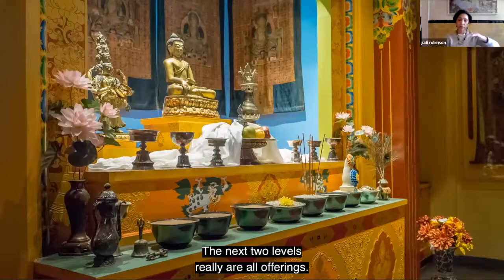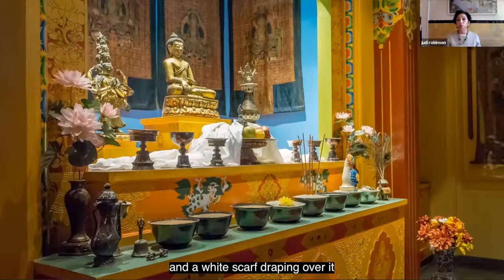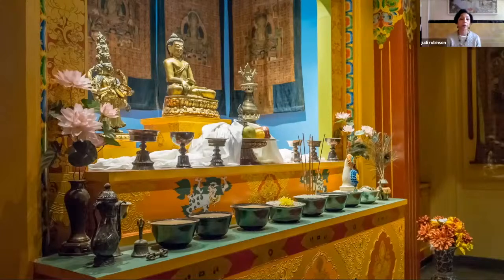The next two levels really are all offerings. You see in between those six chalices, a plate of fruit and a white scarf draping over it, which is called a kata. And a kata would be given to honor a person who is visiting, or to honor the shrine in the case of a practitioner coming to our beautiful, authentic Tibetan Buddhist altar. On the front, we have a series of bowls that would include water, rice, incense, all things, including the candles, that address the senses.